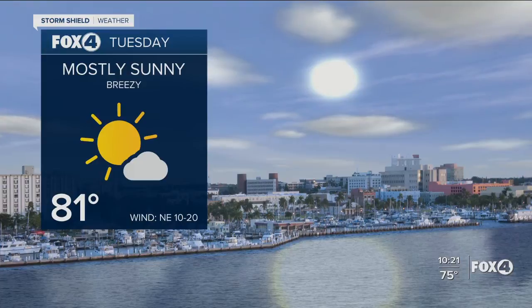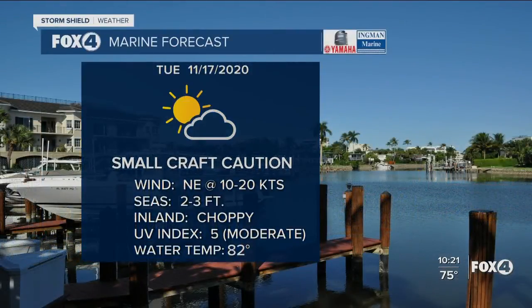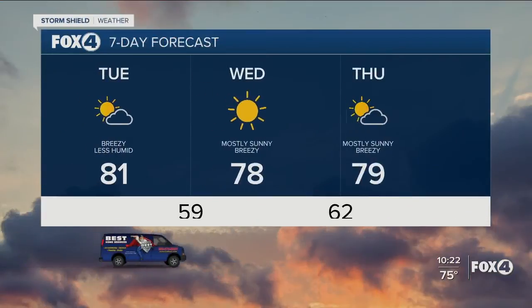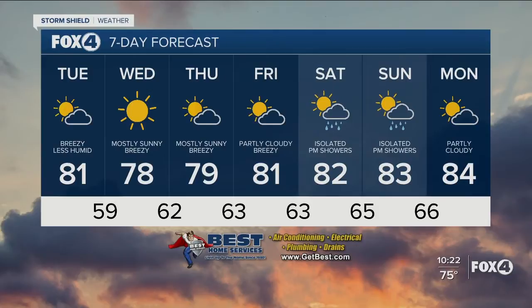For tomorrow, sunny skies, 81, northeast winds 10 to 20. Marine forecast, small craft need to exercise caution with the winds kicking up. Seas 2 to 3 feet with the northeast wind 10 to 20 knots. Inland waters will be choppy. Here's a look at your 7-day forecast. We're rain-free for the rest of the week. Lows in the upper 50s to around 60 for Wednesday morning. Highs in the upper 70s Wednesday and Thursday, and then back up into the 80s with a slight chance for showers by the weekend.